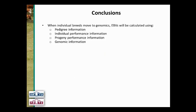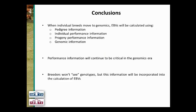So as individual breeds move to genomics, EBVs will be calculated using not just pedigree information, individual performance information and progeny performance information as they are currently, but also include genomic information. And as we've just talked about, that performance information will continue to be critical in the genomics era. So I think of genomics as just another source of information. It's like adding some progeny records for an animal. It's not the only source of information we want. It helps to get us more accurate EBVs, but we need to keep collecting as much data as we can, even once we move to genomics.